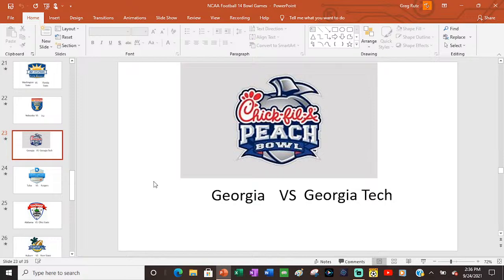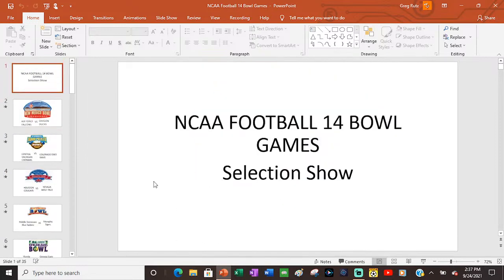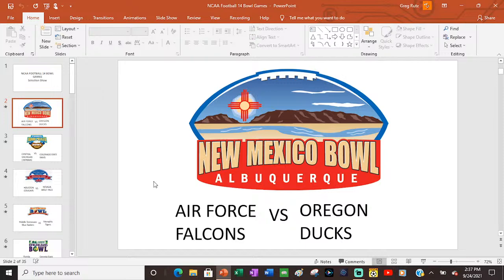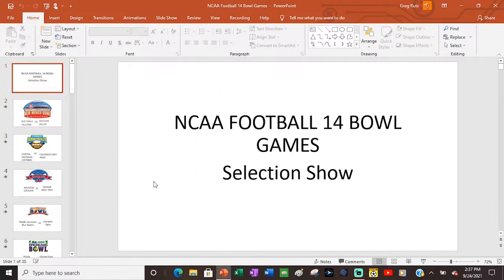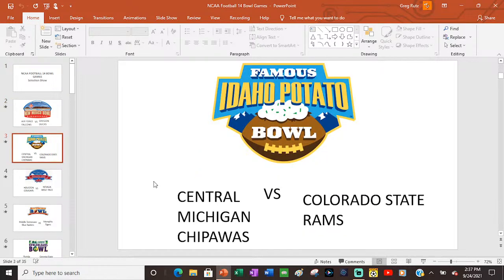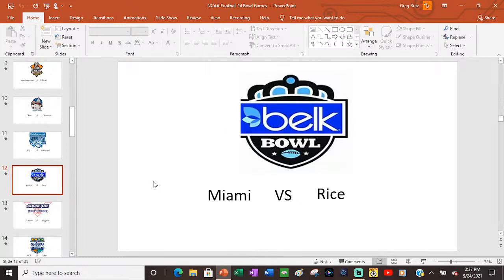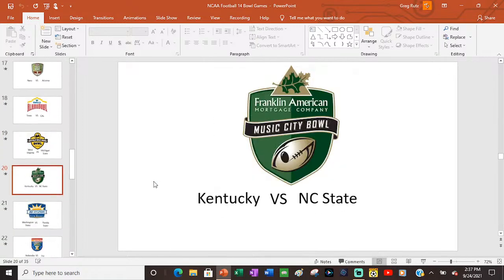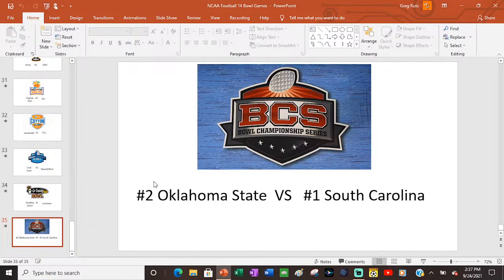The Sun Belt. Did Georgia State make it in? Yep, Georgia State made it in. Did Troy make it in? Troy, let's see. I don't think Troy made it in. Nope. Troy didn't make it in.